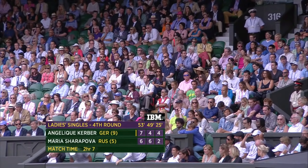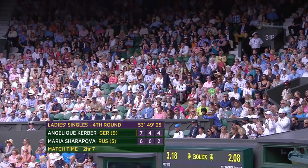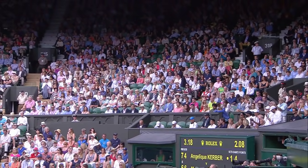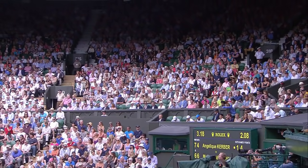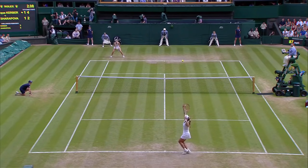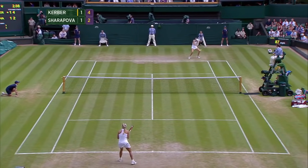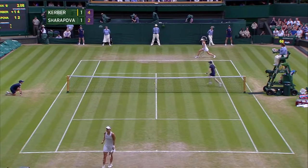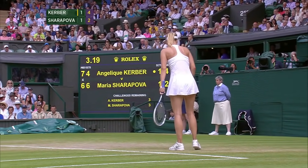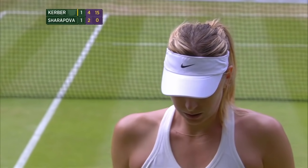Well, Sharapova clearly still believes that she can come back and win this, and so does Sven Grunefeld. Kerber has to hold her nerve. More importantly, hold her serve here, 4-2. And that's just it. How will the nerves hold up for Kerber down the stretch here in this final set?